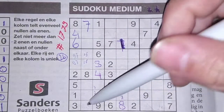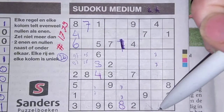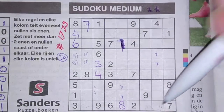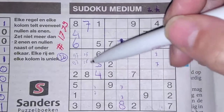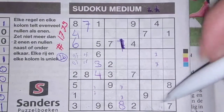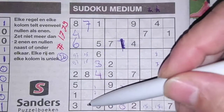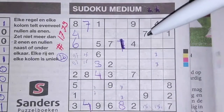3 missing numbers. Those numbers are the 1, the 4, and the 5. We see here the 1 and the 5 in this column, so no 1 and a 5 in this box. The 1 and the 5 goes in those 2 boxes as a pair. So 1 box left for the 4.